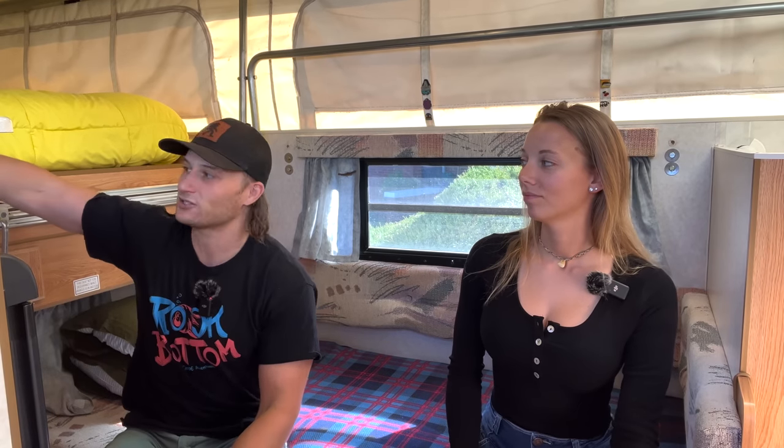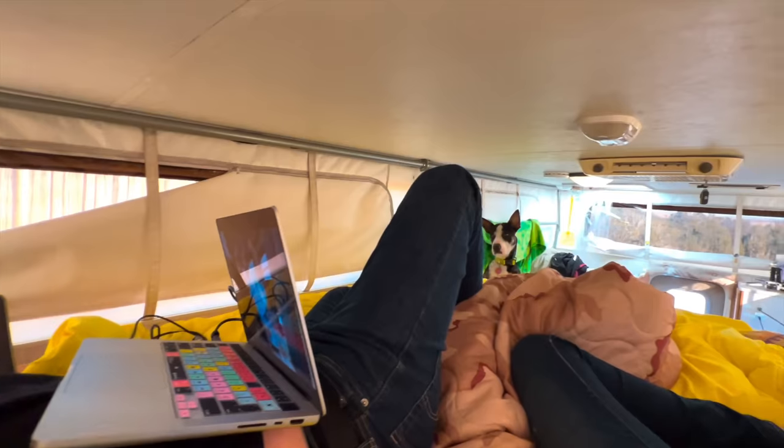But in the hard side, you could just hop back here and sleep real quick. And you can't quite do that. You know, I can't access our bed or anything underneath it with the soft side.